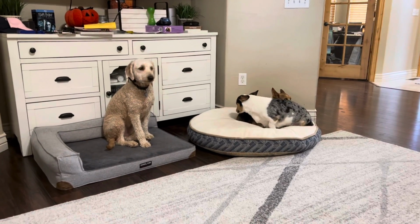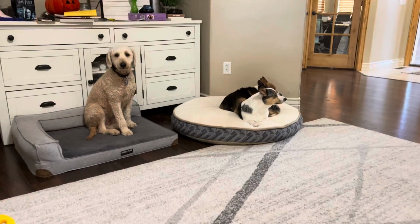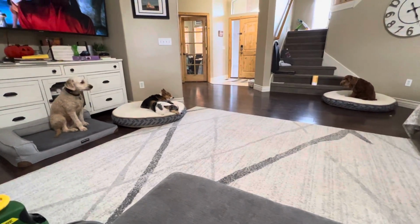All right, you guys, so we've got Appa and Fred. These two are my dogs. That one's my dog as well. Just working on place. So the place command is pretty awesome. As you can see, it just means that the dogs are on a bed.